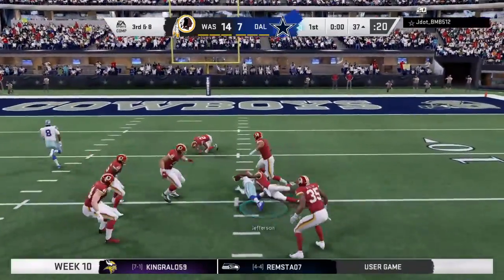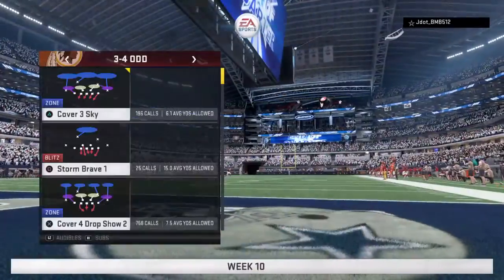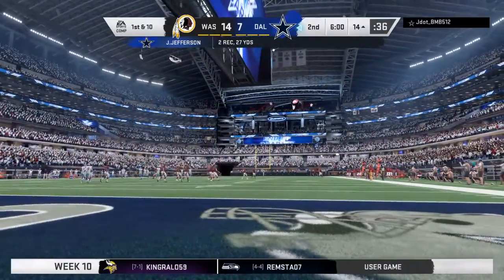Throwing middle, and it's complete. And he's finally taken down, and it's a big gain there on what will turn out to be the final play of this first quarter.